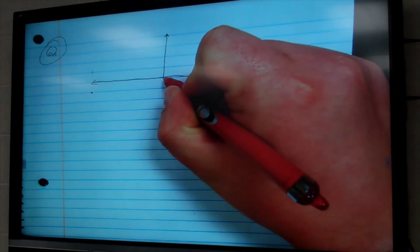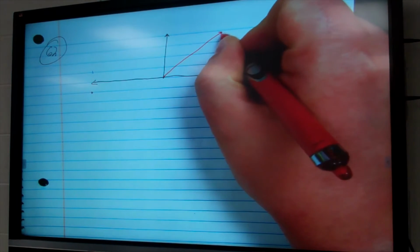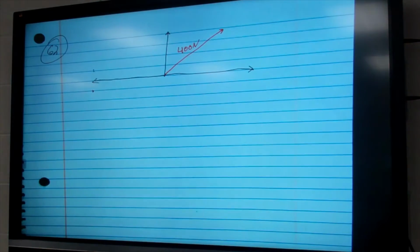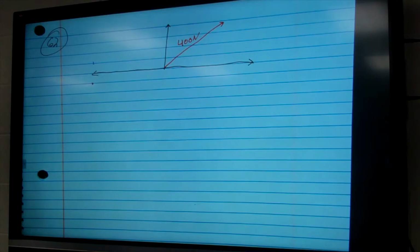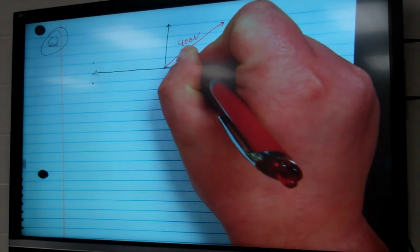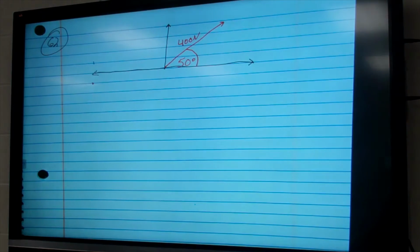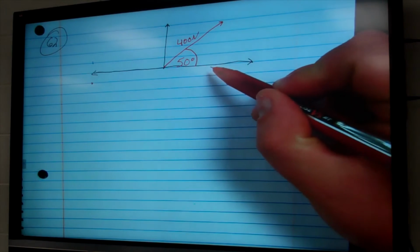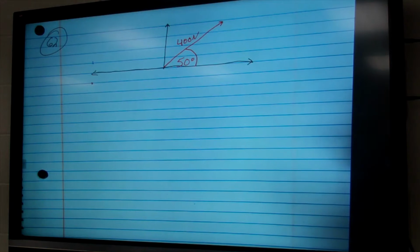So we have these two forces acting on this ring. Here's the first force in red. We have 400 newtons. Now this is the thing, to try and get you used to it: 400 newtons is the magnitude. Now direction is going to change a little bit here. Your direction is 50 degrees off that x-axis. In everything that you're doing, it's going to be based off of going from this x-axis to give direction. But you're not going to solve triangles like that. We're going to solve right triangles.